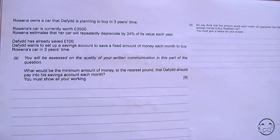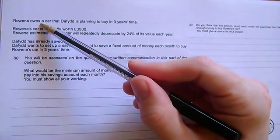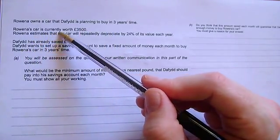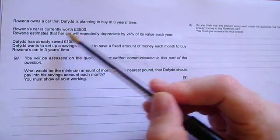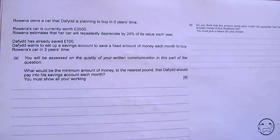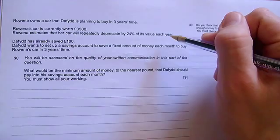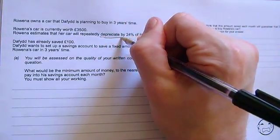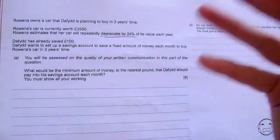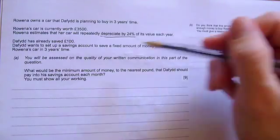Okay then, question 8. We're told Rowena owns a car that David is planning to buy in 3 years' time. Rowena's car is currently worth £3,500. Rowena estimates that her car will depreciate by 24% of its value each year. Now, depreciate means we're going to be minusing in this question. Depreciate, like decrease, means take away.